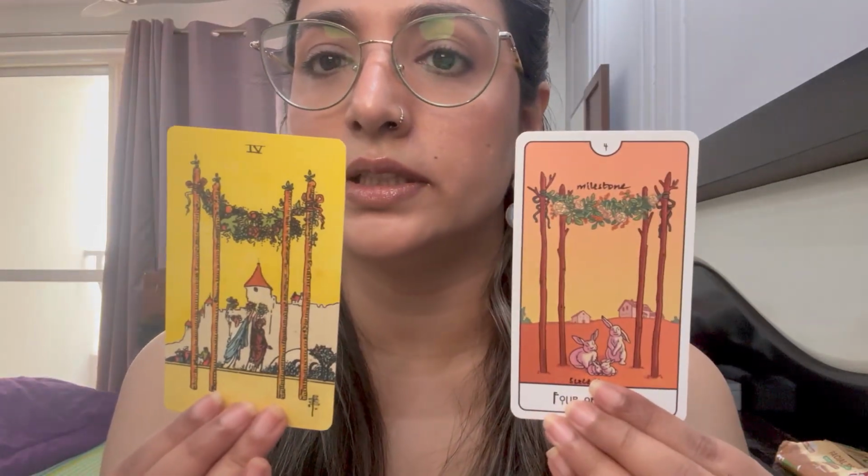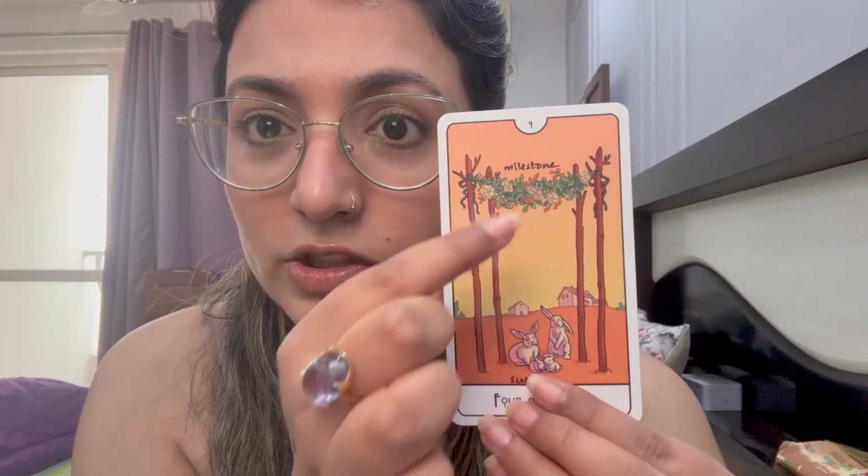Now we come to the Four of Wands. The Four of Wands are very similar in This Might Hurt and Rider-Waite-Smith, so I'm just going to focus on This Might Hurt. You see the 4 wands, you see the flowers, and my keyword for this, which again is from Lisa's book Unlocking the Tarot, is milestone. As in, you have achieved a level of success which is to be recognized but not sat upon.